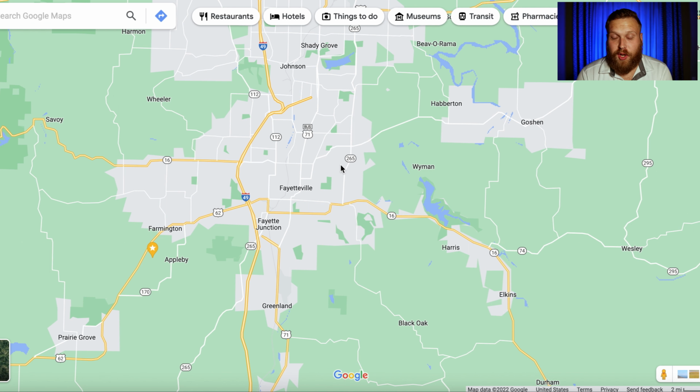I believe, could be wrong on this, I'll have to fact check this, but I believe that Haas Hall School is actually ranked like top 20 in the entire nation for public charter schools. So obviously with a charter school, there's a couple more things that go into it, but it is a public school still, and their main campus is in Fayetteville. So you actually have the number one school district here in Fayetteville.